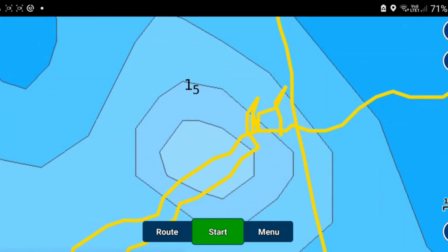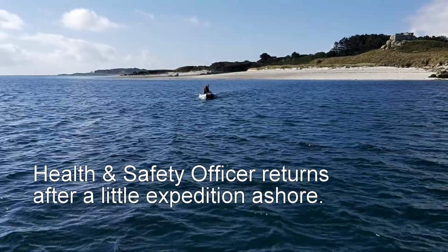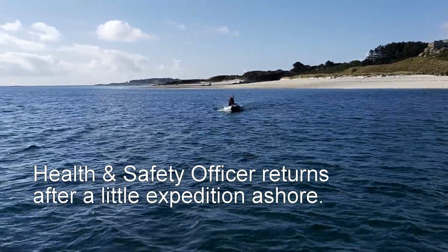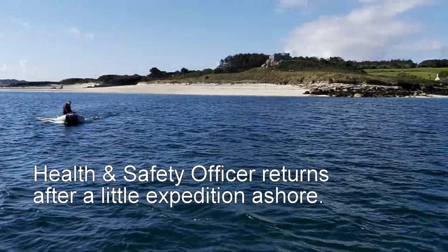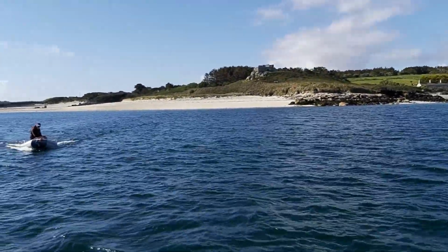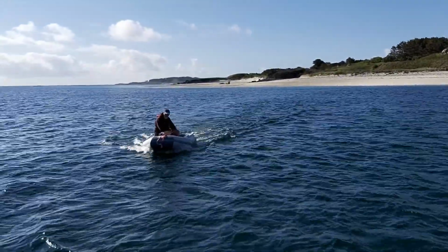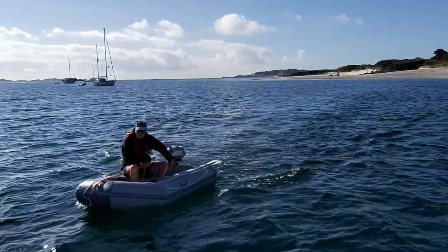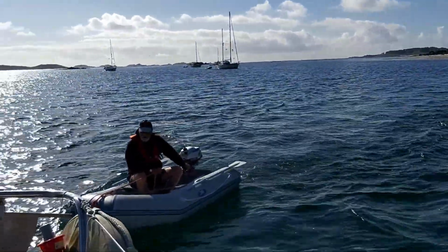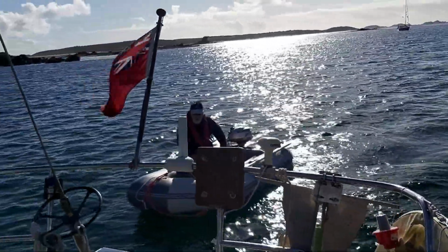And you see a little bit of swinging going on there. Here comes our intrepid explorer. He's been exploring ashore. He's putting a few revs on. He went ashore to look at the castle. Coming alongside.